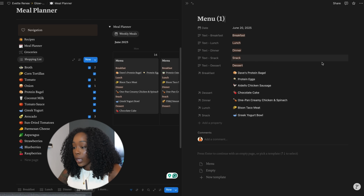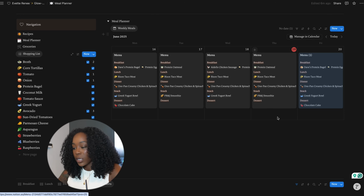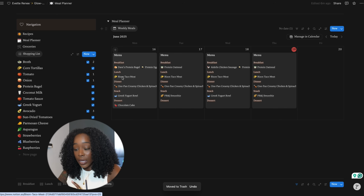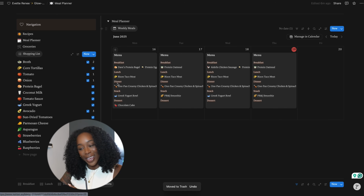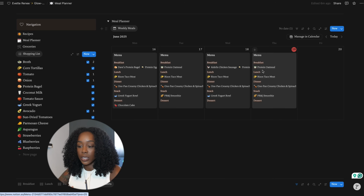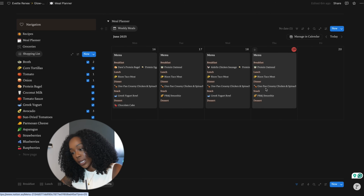Now this week, lately, I've been keeping it real simple with my meal plan. As you can see, I'm having the same thing for lunch all week and the same thing for dinner all week. My breakfast does change because I cook breakfast the day of, but I just kind of make things easier for me lately with my nutrition. I've been sticking with the same thing for lunch, sticking with the same thing for dinner.